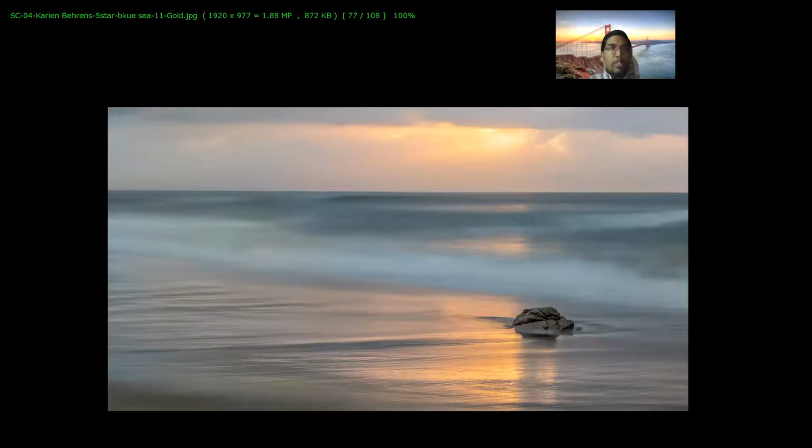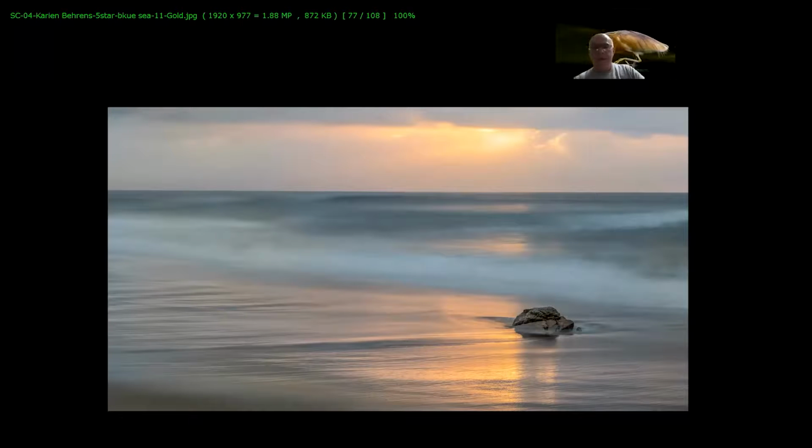Blue Sea, Gold Award. Well done, Corinne. I must say I like that detail in the foreground and then the diffused wave going diagonally across, and then you've got the same sort of reflection from the sun going back, and you've got three sections of that going back into the horizon, which leads you and draws you to that sort of diffused sun up in the clouds. And yeah, certainly a very pleasing image.